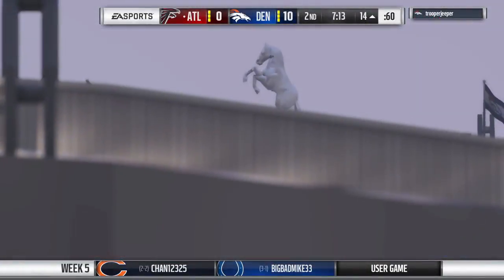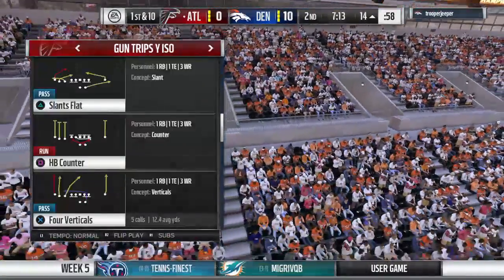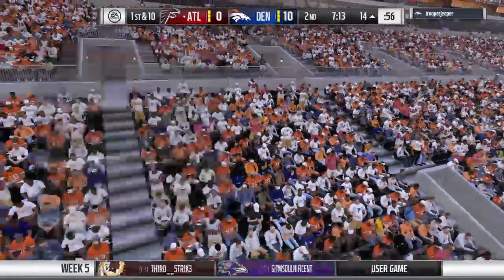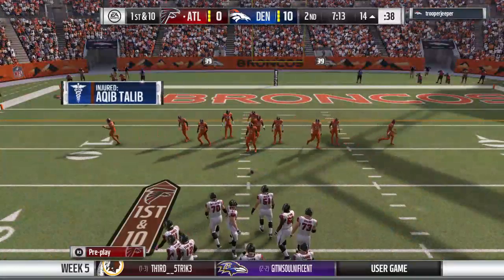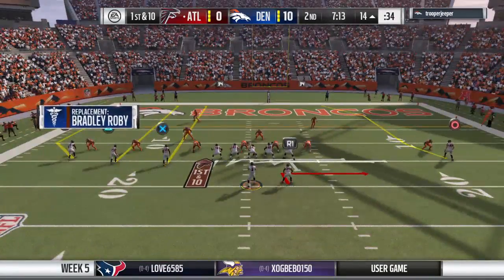So the roughing the passer penalty, 15 yards, and Charles, the defender needs to know to stop there. We've been talking about it for years. You essentially get 1 step after the quarterback throws his pass. Anything close to that or beyond that, you're going to get flagged.